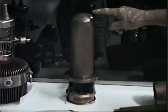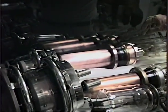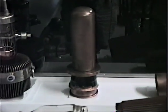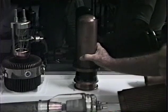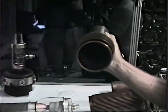This copper anode here is from this Machlett ML100. What happened was I brought it home and I was cleaning it up, and it blew up on me, so all I had left was the anode, and I figured it's worthwhile to put out here for display, to let people look inside the anode or whatever they want to do with it.